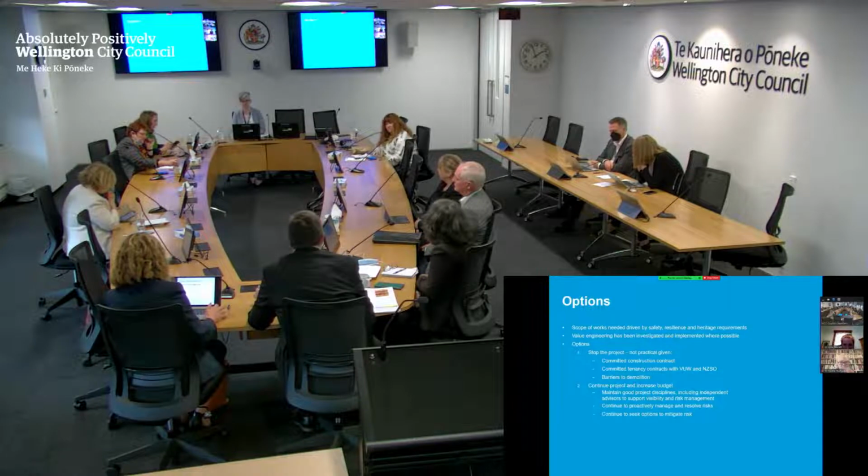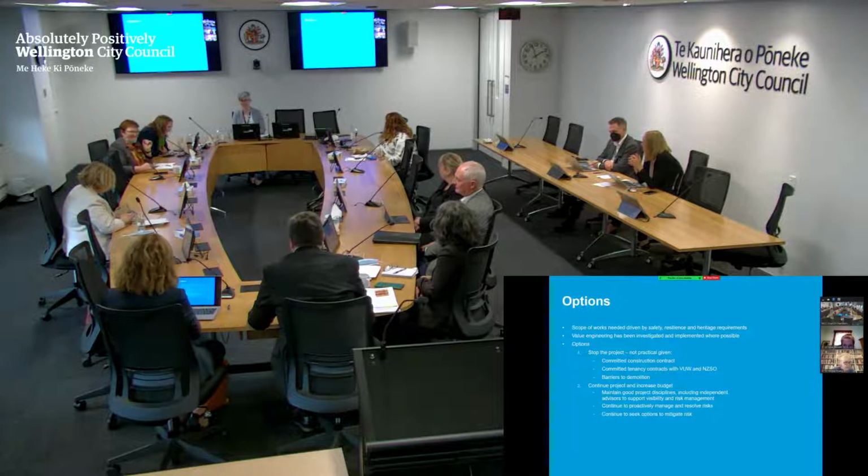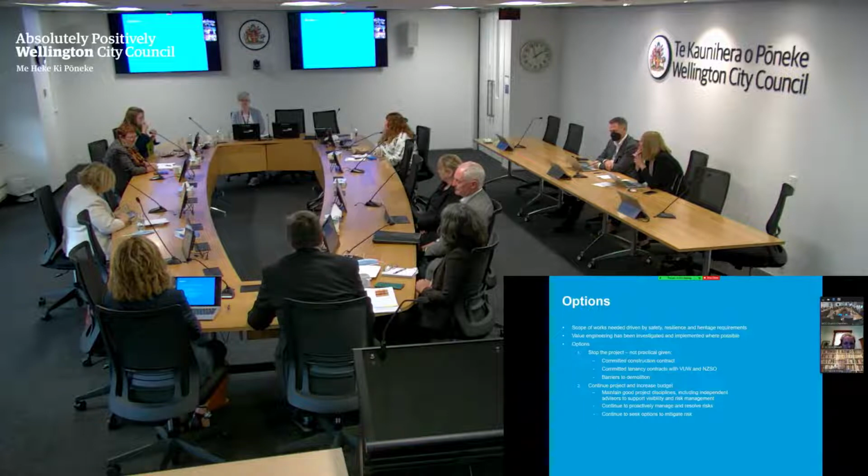Look, options are not really particularly palatable, in that we don't really have any options, to be honest, and that we've got to finish the building. The scope of works is pretty defined, and it's not a project where we can reduce or change scope. The scope is quite limited. It's strengthening and restoring the heritage building, so there's not a lot of scope.